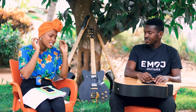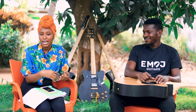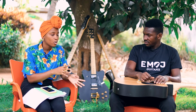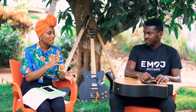Fun fact. Aside from the fact that these guitars are made in Ghana, one thing that also drew my attention to Emoj guitars is that they are handmade. I got to realize from the conversation that some guitars are made with machines and his own is handmade. So I want to ask you, how many days or hours do you take to make a guitar?